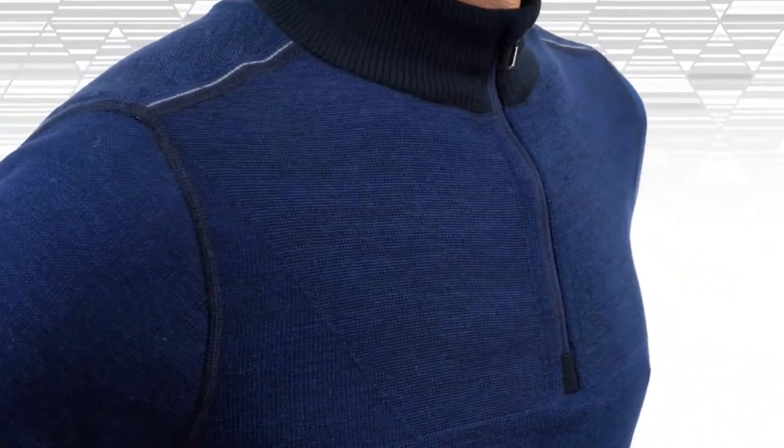Intraknit Merino 250 Thermal is made with 100% merino wool, providing the full power of merino with unparalleled moisture management, thermoregulation, and odor control. 3D knitting technology allows SmartWool to incorporate performance features into the garment without adding seams, resulting in a more precise fit.